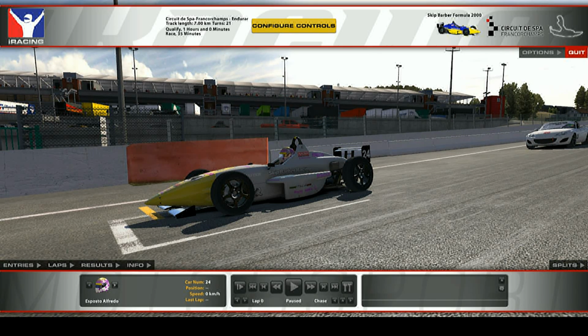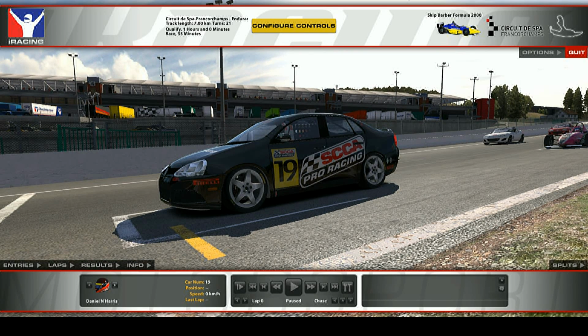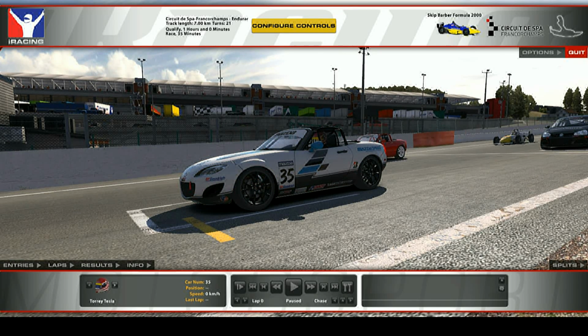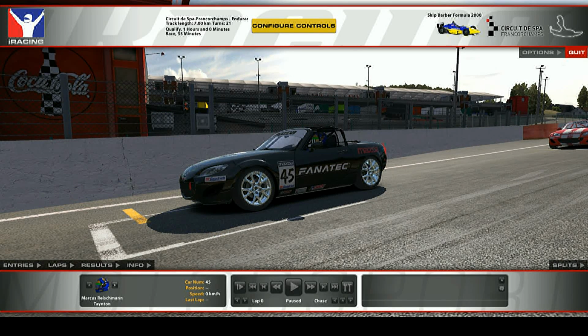Esposto Alfredo, new to this league, so we welcome you, of course. Daniel and Harris, new for the league also in Jetta. Paulius Dunaskas in MX5, also new to the league, welcome. Tori Tesla has been with us since the very beginning in MX5.